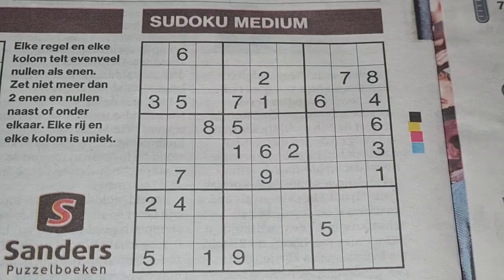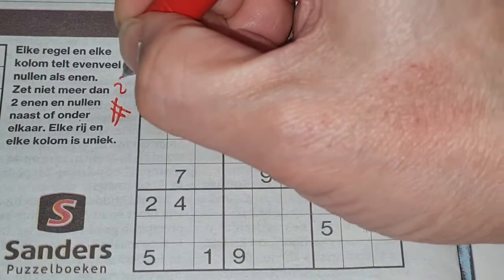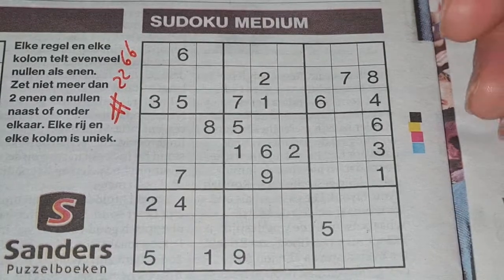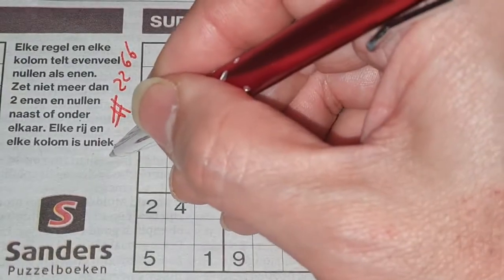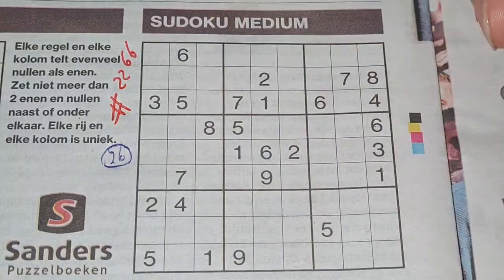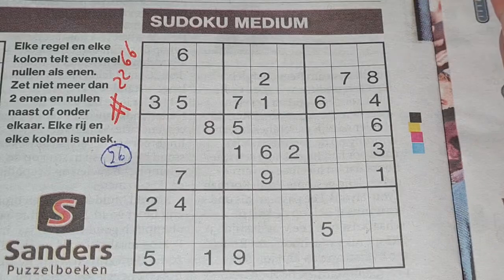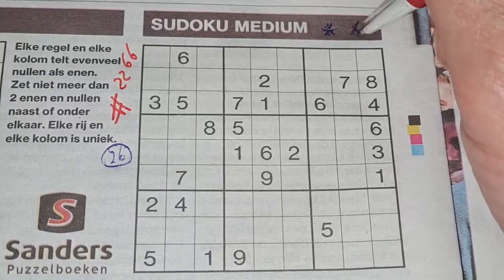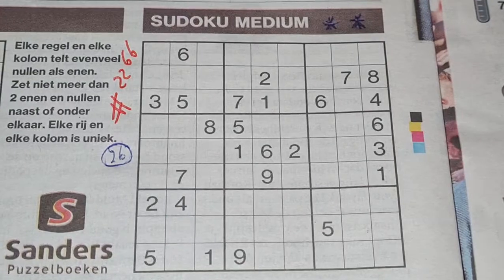This one will be number 2266. Before I start, I always count the printed digits. Well, I have already counted. This one has 26 printed digits. If you compare with the 1 star, 2 stars, 3 stars, and 4 stars Sudokus in the additional, this will be a 2 stars Sudoku. Alright, so let's get started.